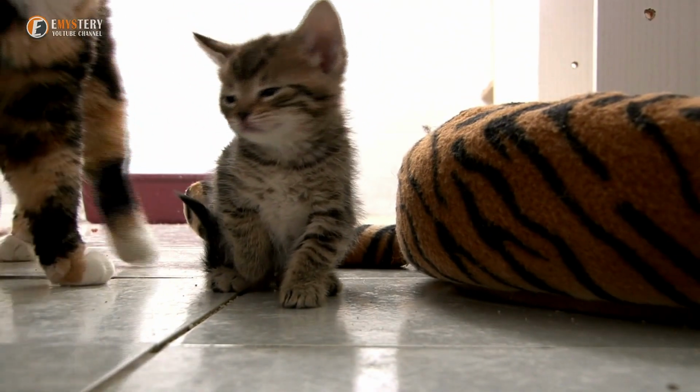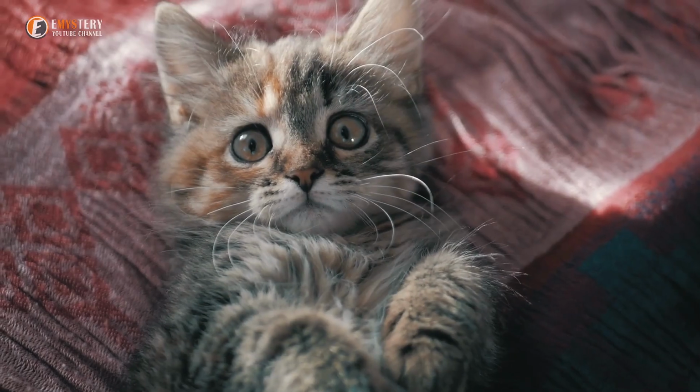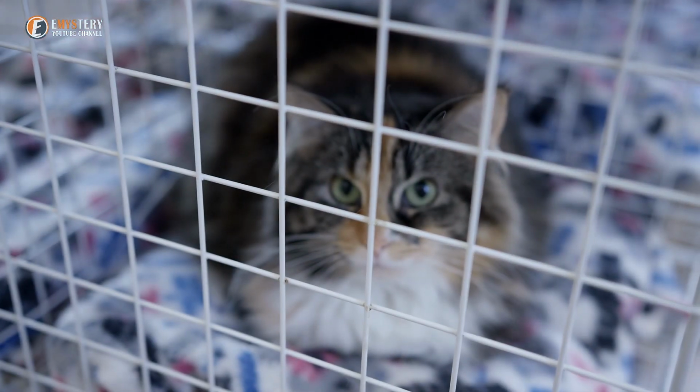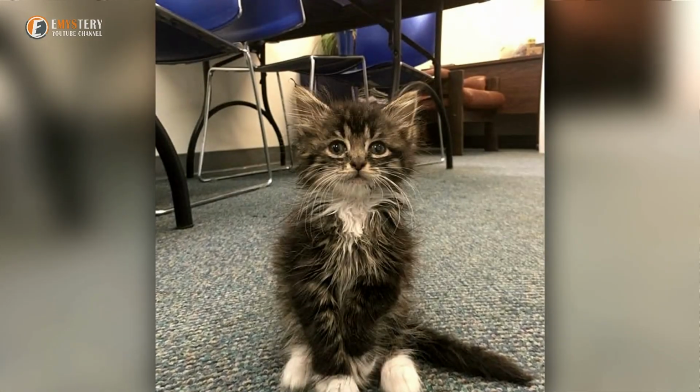In April 2017, Animal Control picked up 3 kittens in Gainesville, Virginia. The officers took the litter to the Animal Welfare League of Arlington, or AWLA. But shelter staff noticed something right away. One of the kittens stood out from the others. The problem was with the runt of the litter.